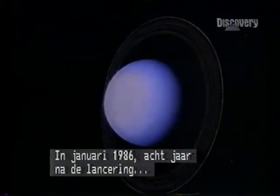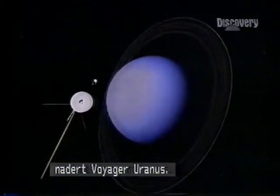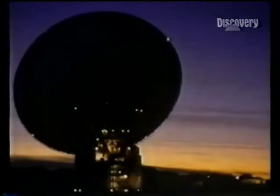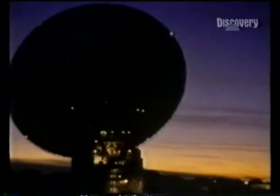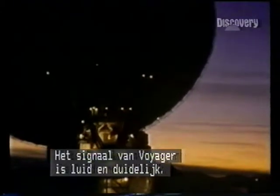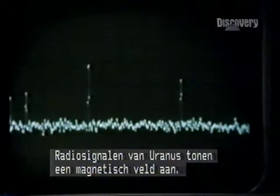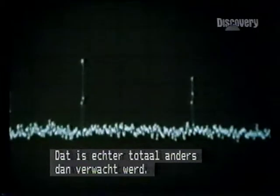In January 1986, 8 years after launch, Voyager approaches Uranus. On Earth, the modifications have been successful. The signal from Voyager is loud and clear. Radio emissions from Uranus confirm the presence of a magnetic field, but it's unlike anything the scientists expected.